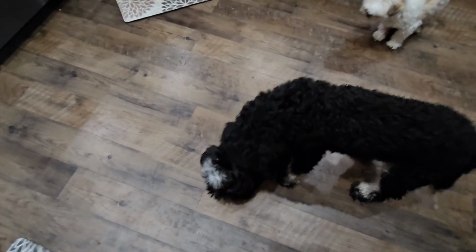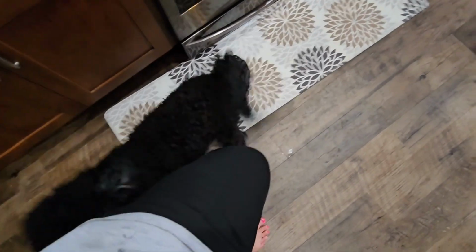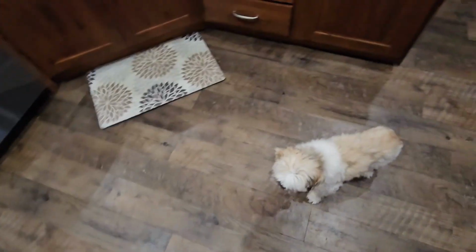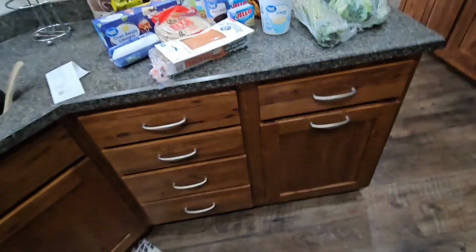I don't know why, but poor little Oliver is shaking. Remy, you gotta leave him alone. He wants me to pick him up. See, he wants to just get him. I don't know. Remy, get down. He's not mean to him or anything, like he's not biting him or anything, but yeah. All right, let's get back to the haul.